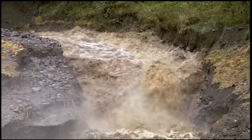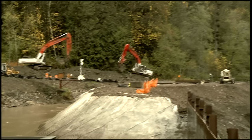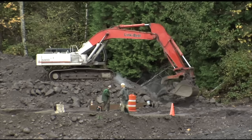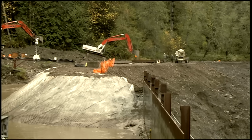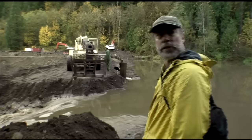Hey, Dave, you got a copy? I got it. Hey, Dave, we need to get going. We need the rocks in the canal now. Okay, here we go. All right, 10-4. Workers block the diversion canal, kicking up flows by another 200,000 gallons a minute. This is just going to explode on us. You can hear it.